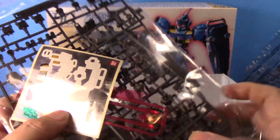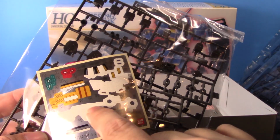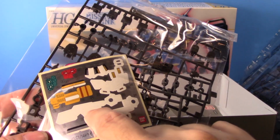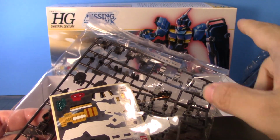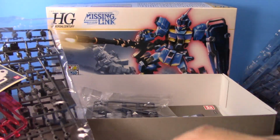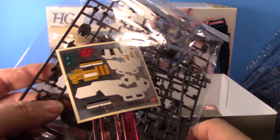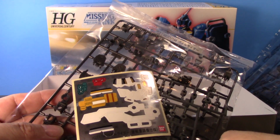This kit comes with, of course, the ever so popular stickers. I see some whites here and there. I see some yellow. Excuse me. And I was under the distinct impression that there are going to be some yellow parts in here, but I guess not, so I'm going to be using some stickers. Or maybe not.